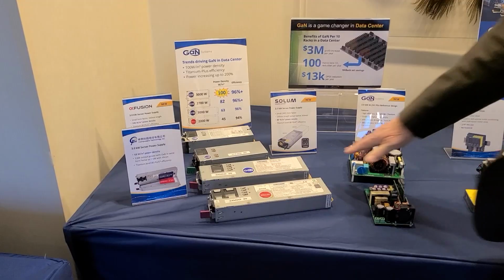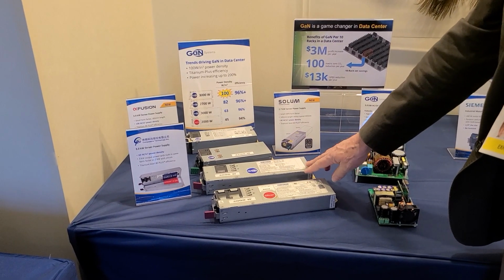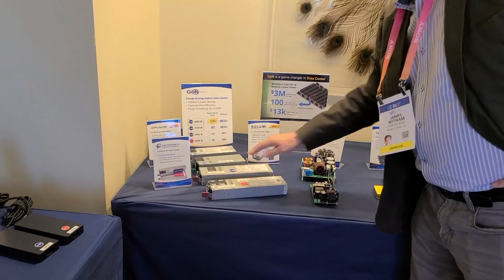All right, another big marketplace for GaN is the data center. And this is a nice history lesson here of what's happened in data center power supplies. 3 years ago, here's a silicon power supply, and here's a GaN power supply. 1.5 times more power in the same box, and more efficient. So it saves money in the data center, and you get more revenue in your data center rack with more processors and more memory in that rack.